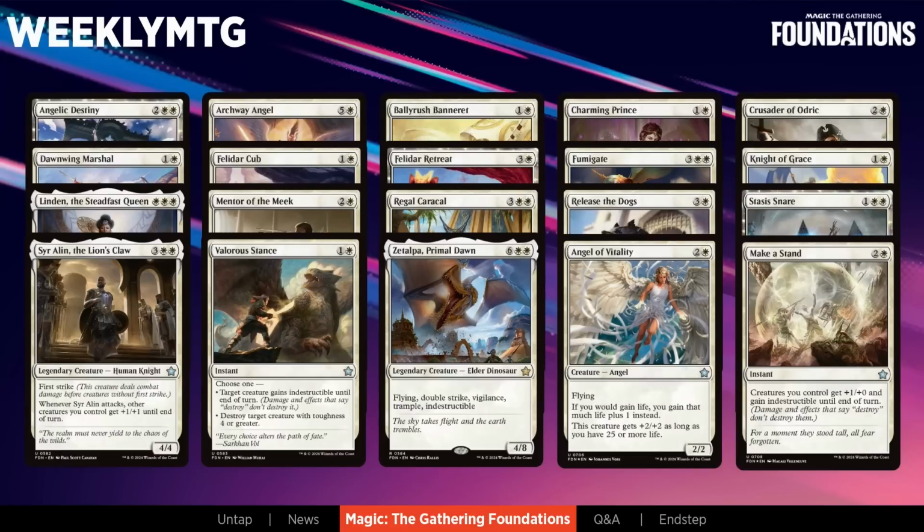I'm interested in the inclusion of Fumigate. Again, it's got a tournament pedigree, but the main set also has Day of Judgment. I know that design talks a lot about wraths and the different levers, and having 5-mana ones and 4-mana ones. What was the thought behind Fumigate here?